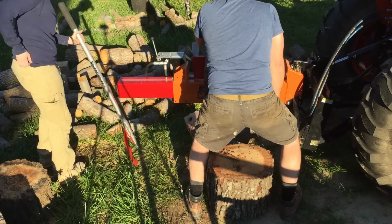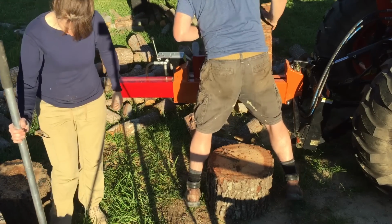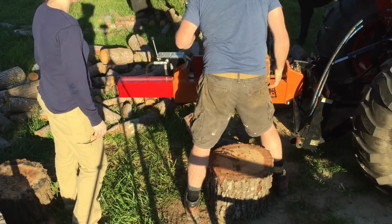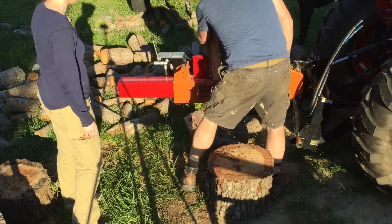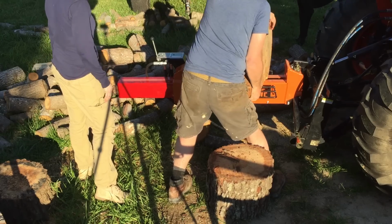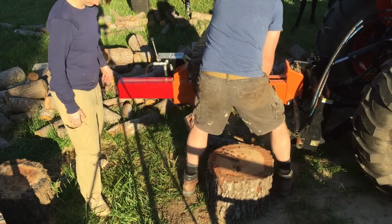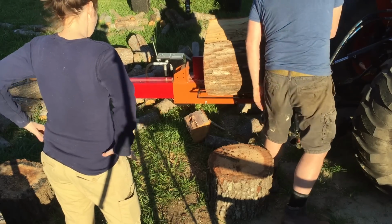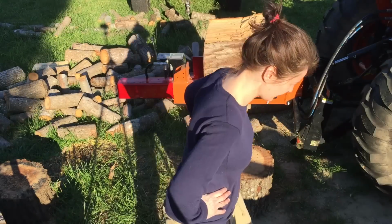I don't want to. No, this thing is Viking-ish. All right. I would love to just split this down the middle and turn it into a reasonably weighted piece of wood. Ready? I'm going to stand clear.